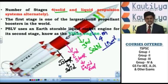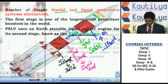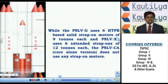The first stage is the largest solid propellant booster in the world, and in the second stage we use liquid fuel with the help of the Vikas engine. This PSLV rocket is categorized into 3 types based on the booster straps present on it. What actually are these booster straps? They give the initial thrust to the first stage of the rocket during lift-off. So let's see what those categories are.